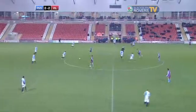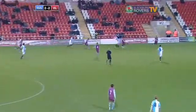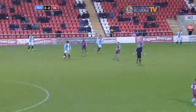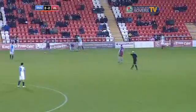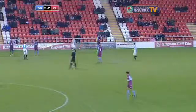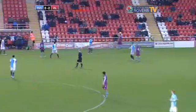Oh dear, dear. Really big mistake, and when goalkeepers make errors like that, they're usually punished, and it was expertly dispatched from the substitute Jarrell Sellers, but it was a gift of a chance there. Rovers messing about with it at the back, and a sloppy touch, sloppy pass. And Rovers were punished. 2-2.